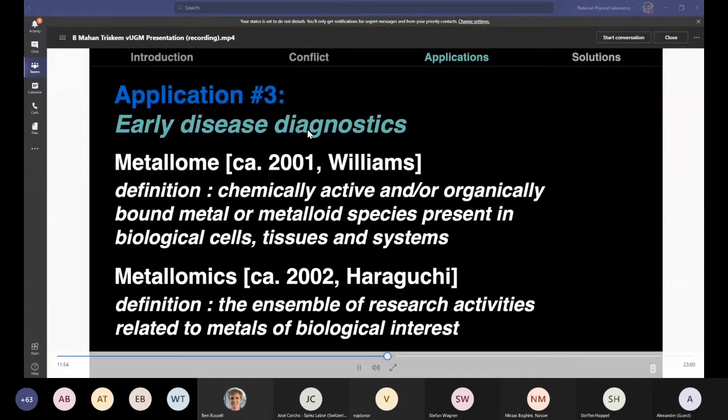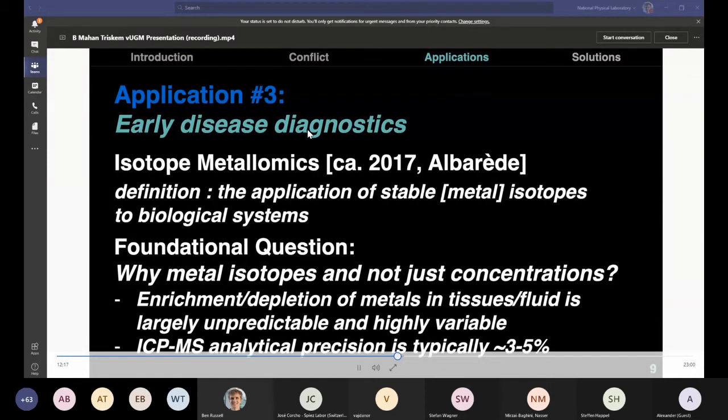So I'm just prefacing a bit of this with basically what the field of isotope metallomics is. That all starts with what the metallome is, which is the chemically active and/or organically bound metal or metalloid species that are present in a biological system. Then metallomics is basically just the study of anything to do with the metallome. So it follows that isotope metallomics is the application of stable metal isotopes to biological systems. So just a step beyond metallomics. We're not just looking at the metals, we're looking at their isotopes.